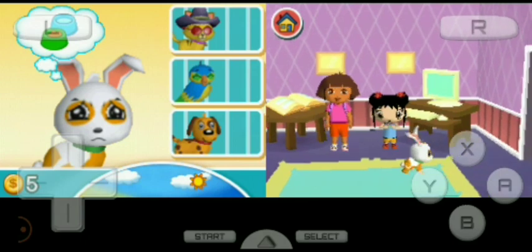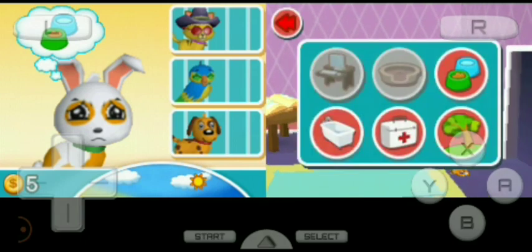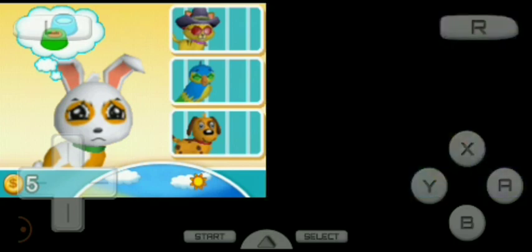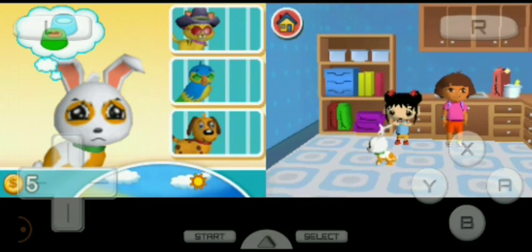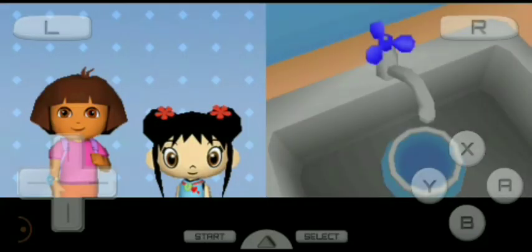This pet needs food and water. Tap the house button. Tap the food and water bowl. Kitchen. This pet needs food and water. Tap the glowing food bag and water bowl. This pet is hungry and thirsty.